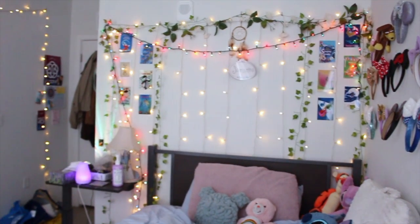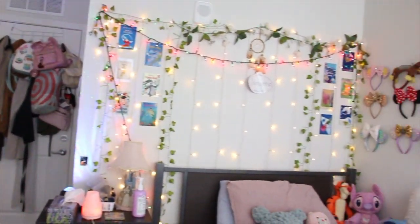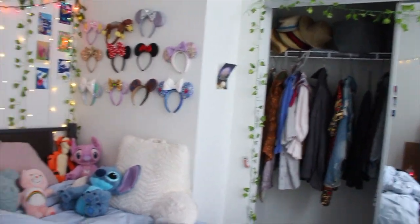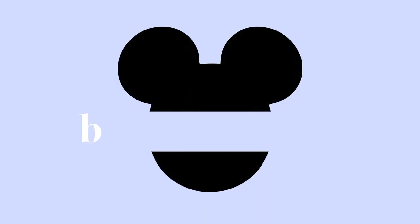So that is it for what my bedroom looks like. But after this, we're gonna go inside my bathroom and I'll show you guys what that looks like. Again, this is the front door of the room. Here's my bed, and then the bathroom is right here. Every 4x4 is a little bit different, but this is what mine looks like.